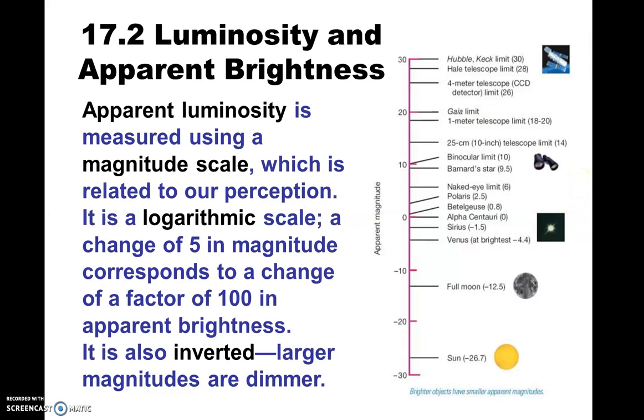Notice Venus at its brightest, and Venus's brightness changes because it exhibits phases, and when it's further away from us, it looks dimmer. But at its brightest, Venus can be as bright as a negative 4th magnitude. The full moon is greater than a negative 10th magnitude. The sun is more than negative 26th. That's something so bright it blocks out the light of all the stars in the sky, really. Remember, the stars are always there, but the sun is just so bright we can't see them. That's why it's really amazing that you can see the stars when there's a solar eclipse. You realize, oh, yeah, that's right.